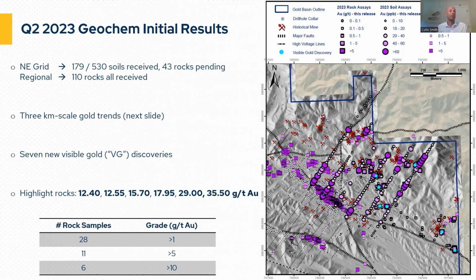The teal circles that you see on the map, illustrated by these 7 teal dots, are all new discoveries of visible gold at surface. Some of those were in outcrop, some of them were in subcrop, some of them were samples from old pits or old dump piles.